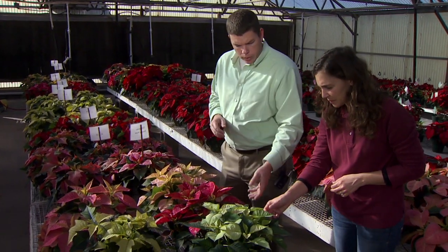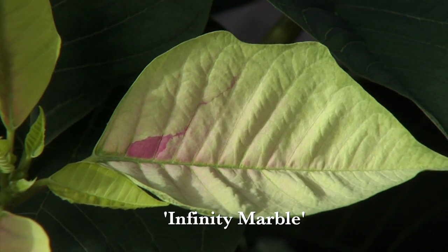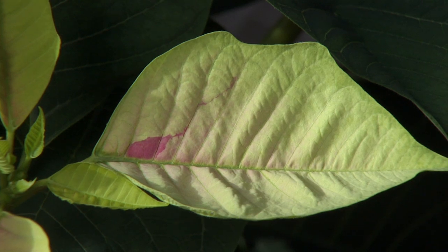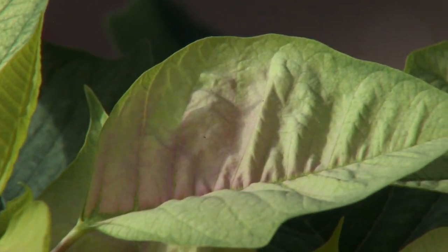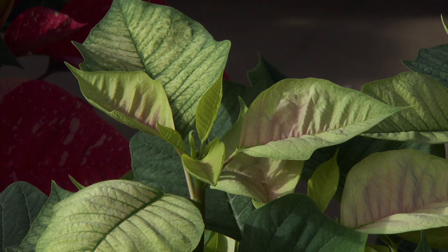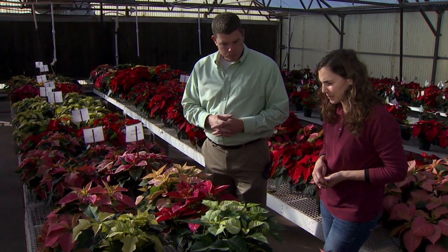This is by Dunn. This is Infinity Marble. Okay. So it's got this pink and yellow, or kind of a white leaf as well. This one's a little late, but the color will come on a bit stronger as time progresses. Right. And again, that's interesting because with poinsettias, they've got early, mid, and late developing cultivars. Some develop really early, and this is just one that's developing a little bit later.